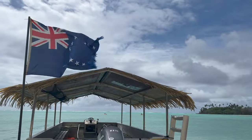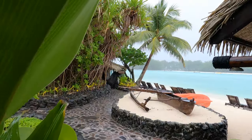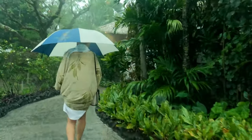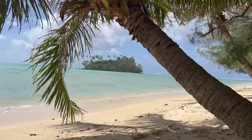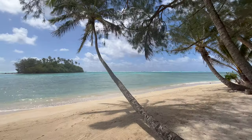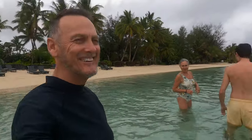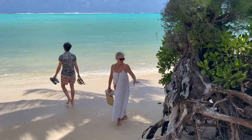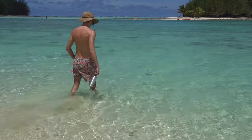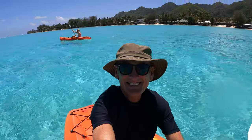What can I say? We are in the tropics. However, on the good days, this place is absolutely stunning. What do you reckon, Trish? How clear is this water?